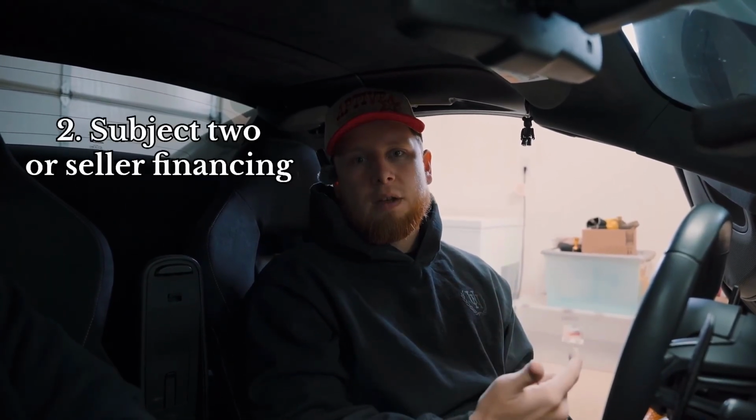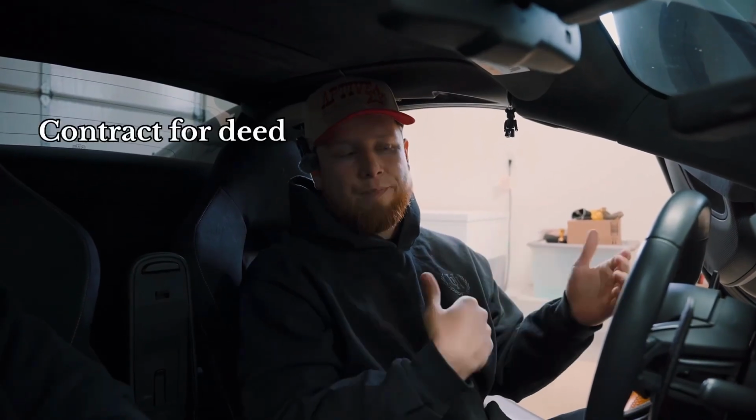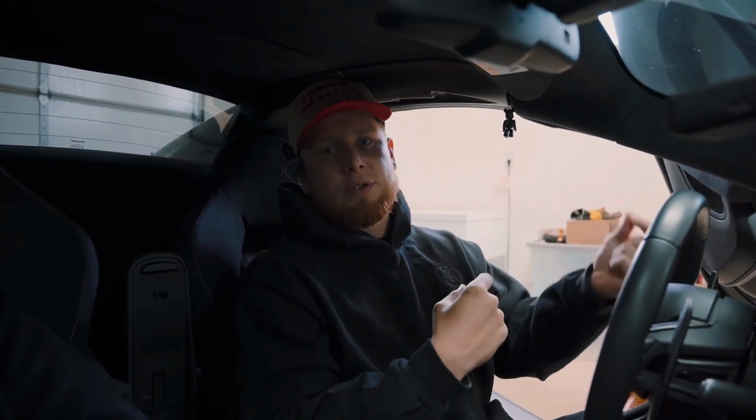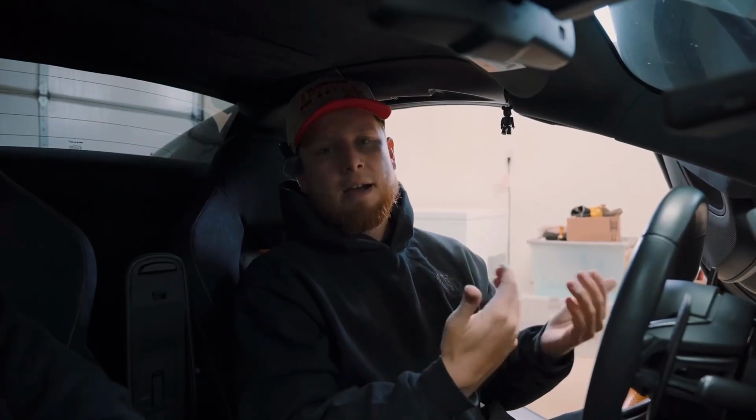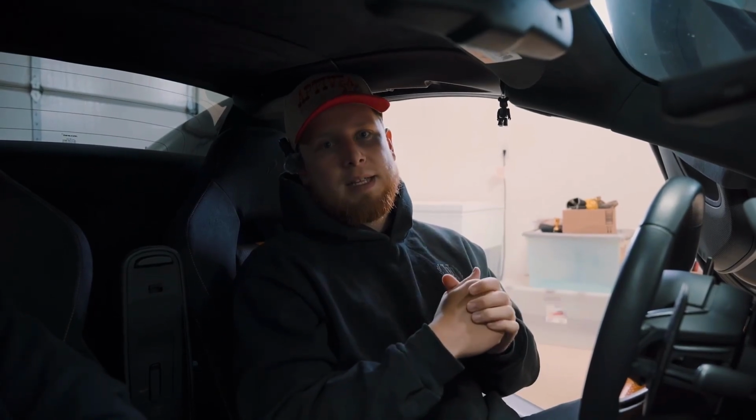The next one I would say is learning what subject-to or seller finance deals are. These are really interesting. They're a little bit different. They're not necessarily the normal real estate deal, but you can literally pretty much take over somebody's loan by writing a contract called a contract for deed. You take over the deed of the property. They still control the title, but you now have a contract where the property is yours and you're paying the owner what their monthly payment is or whatever.